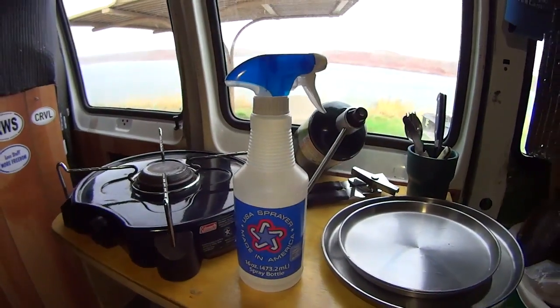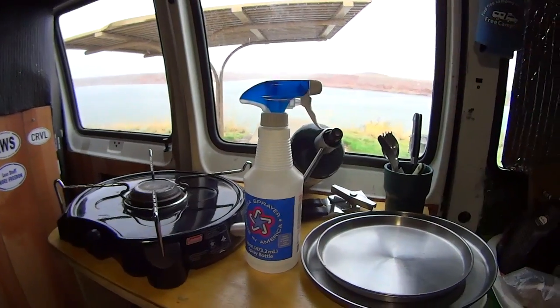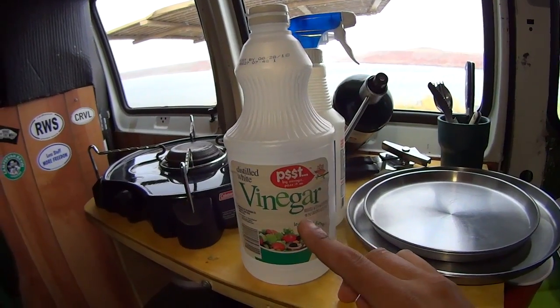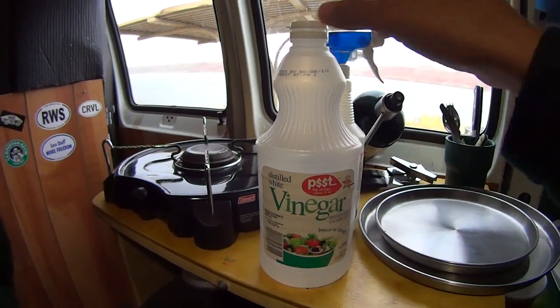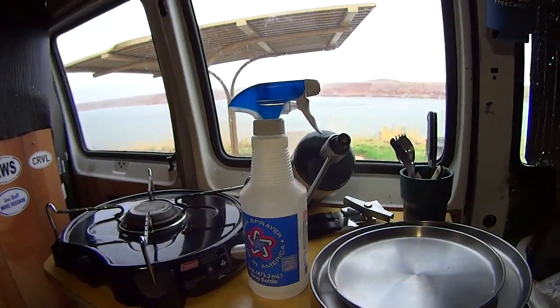Okay, something else that's very important in my kitchen setup is this spray bottle, and this spray bottle is filled with just distilled white vinegar. This is reduced with water to 4% acidity. They do make a cleaning vinegar that I think is 6 or 8%, but I just get the regular distilled white vinegar and I use it for cleaning.